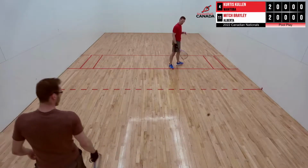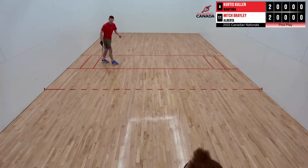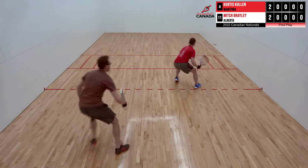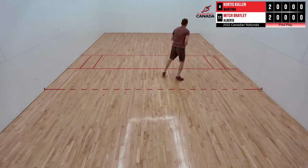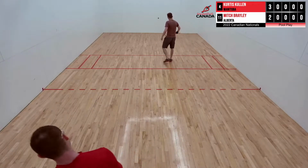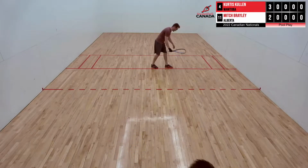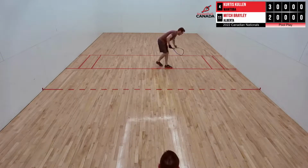Kurtis Cullen finished 4th in the last national championships held. That was in doubles. Partner was Mitch Brayley, so these two doubles partners are facing off against each other. Finished in the bronze medal position back in 2011 at the Junior World Championships with none other than Samuel Murray.